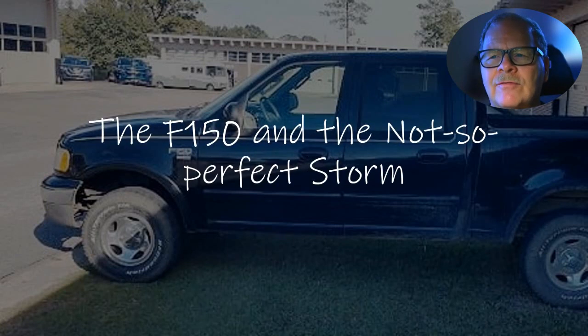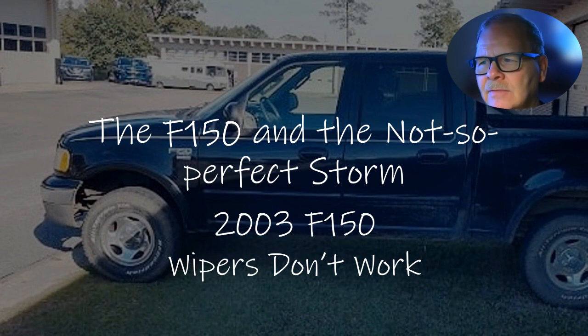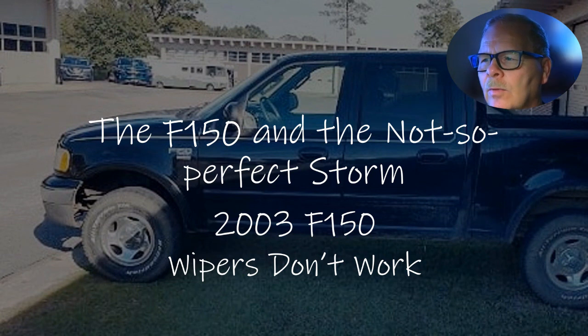But this was an F-150 in a not so perfect storm. This four-wheel drive, it was one of those bad judgment learning curves. And sometimes, I don't know if you've ever run into this before, you can try to save a customer money and wind up costing yourself a lot of work and headaches. This was a windshield wiper concern though, so how hard could this be, right? The windshield wipers didn't work. Imagine yourself drawing this ticket, no problem.